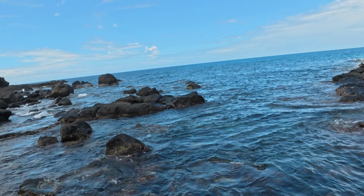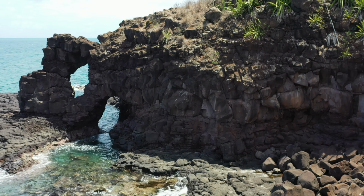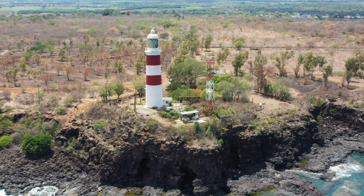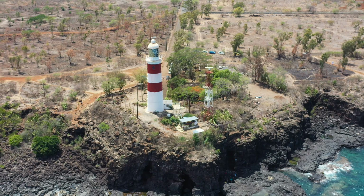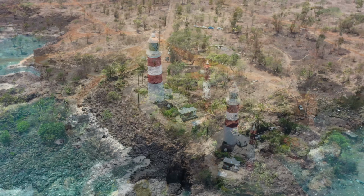The Albion Lighthouse, also named as Pointe Cave, is the most beautiful lighthouse in the southern hemisphere. Pointe Cave comes from these caves dug into the rock by the swell. The story goes that slaves hid in these caves as well as the treasures of some pirates.